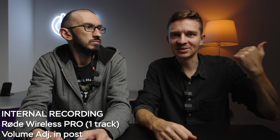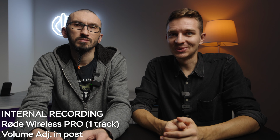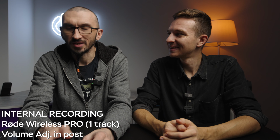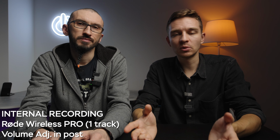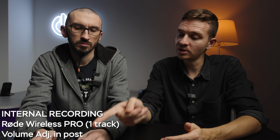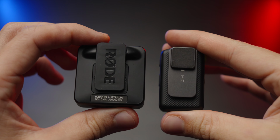But if they do mess up before they give you the signal, you won't be able to fix it in post. At least you have some chance to... Yeah. That is why you should monitor your audio at all times. But all in all, 7 hours of battery life on the Rode Wireless Pro is pretty fine. The DJI's handle up to five and a half hours probably.